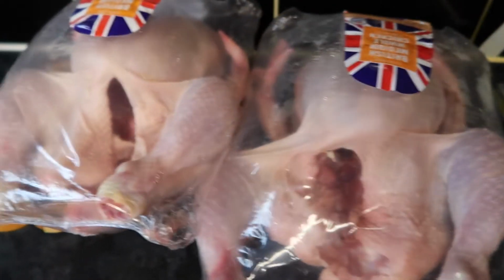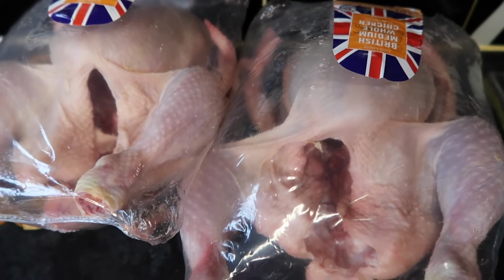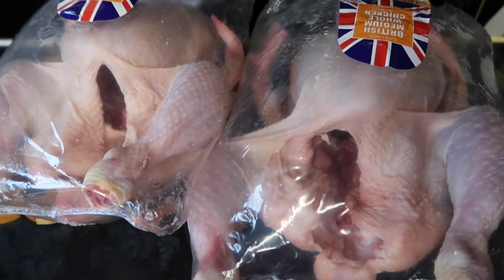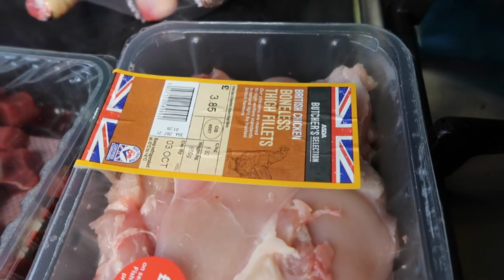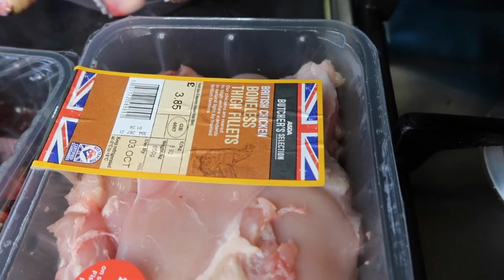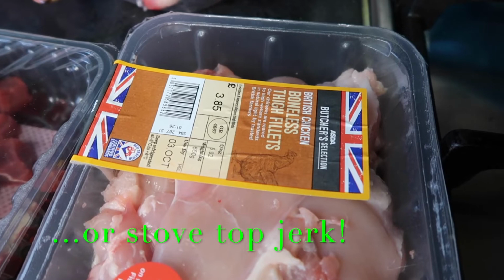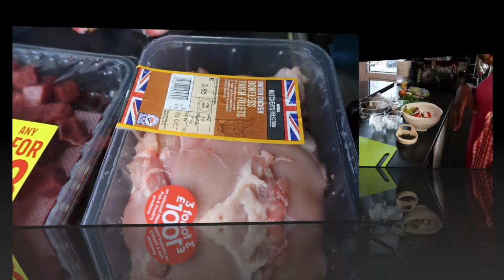And then 2 chickens that we got, we're going to portion them, clean them, package them separately. So fried bits, bits for soup, you know the drill, curry, and so on. And then this is chicken thighs, boneless chicken thighs. We're going to clean them and season them for jerk, we think at this point. Oven jerk, yeah.